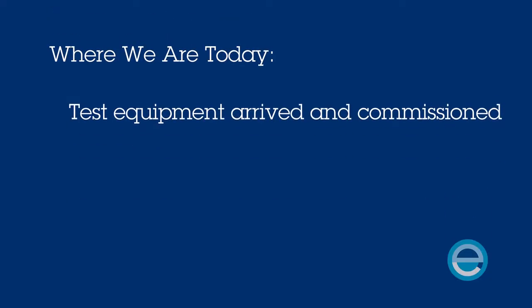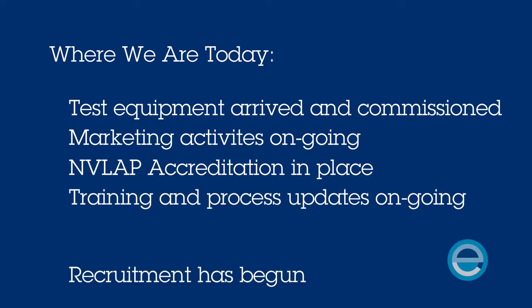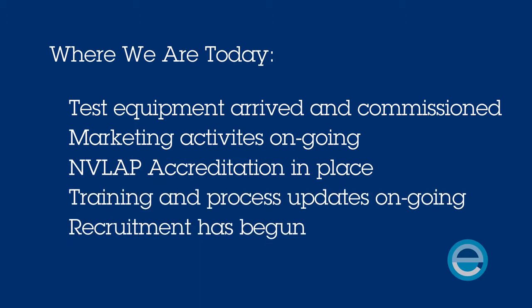So the test equipment has arrived and has been commissioned. NavLab accreditation is in place. We have work commencing as we speak. I have a couple of jobs upstairs, just getting the paperwork together from NavLab. Training and process updates, bringing product safety into the system of Element. So when you have a new division, a new company trying to get everybody in synergy, it takes a little bit of time. So that's kind of where we're at sometimes with the processes that we follow.